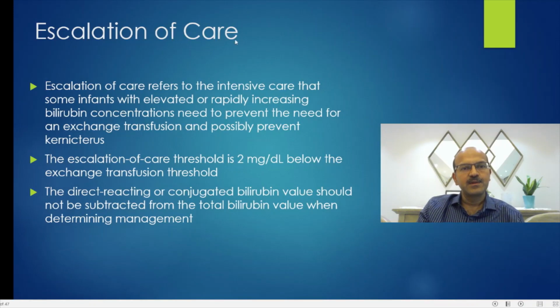Escalation of care is a very critical concept where the bilirubin is at or close to the exchange level. It refers to the intensive care that the babies with elevated or rapidly rising bilirubin concentration need to prevent the need for an exchange transfusion and possibly to prevent kernicterus. Escalation of care threshold is 2 mg/dL below the exchange transfusion threshold. The exchange transfusion threshold in the first 24 hours is in a dotted line.